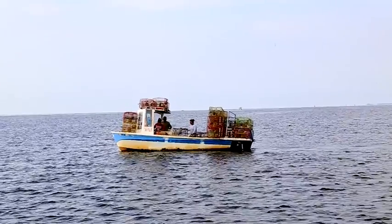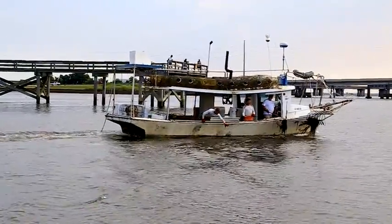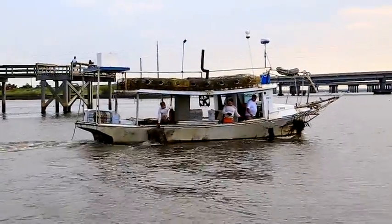Crab fishing is difficult. They have to use traps that they put out, and these boats may put out several hundred traps and then have to run those traps every other day. They keep their crabs alive and then bring those live crabs to the processing facilities.